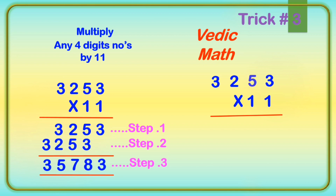If you watch the complete video, you will be able to solve any 4 digit number multiplied by 11 within a few seconds. Now, copy the last number. What is the last number here? 3 is the last number, and it should be copied as it is. Then add 5 next to 3. That is 5, and 5 plus 3 is 8.